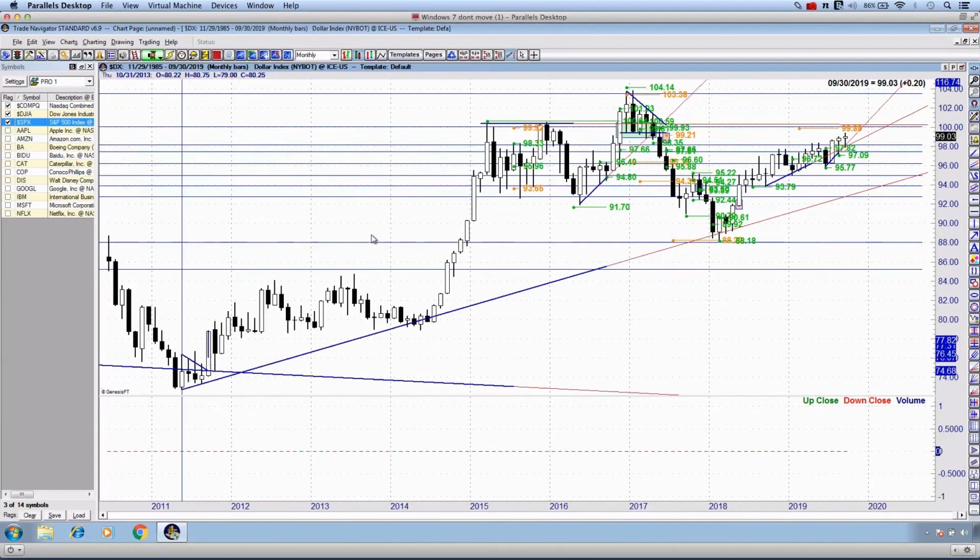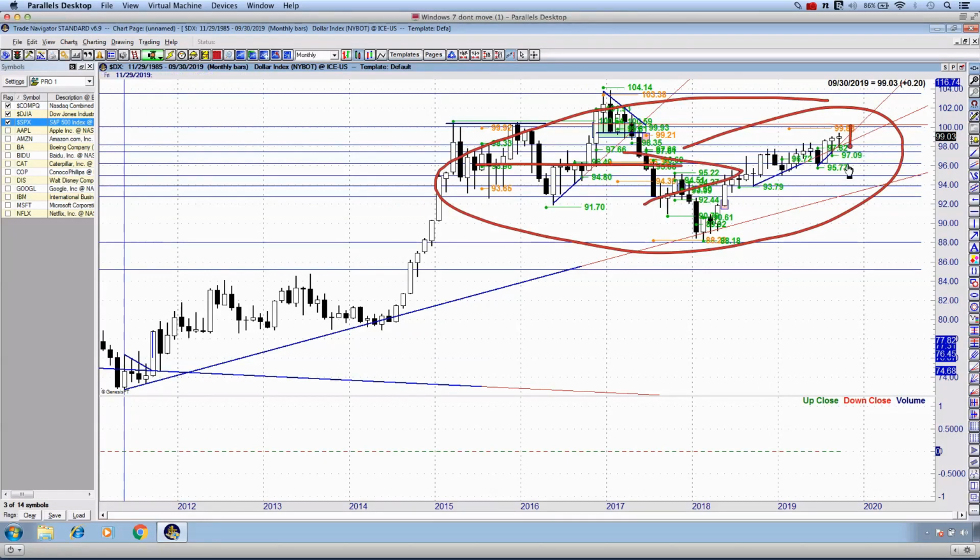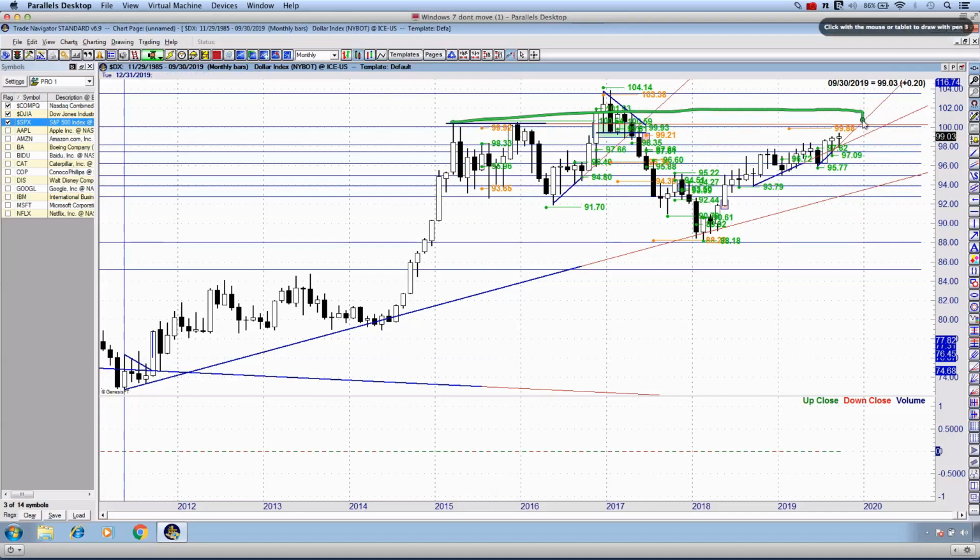And the reason I'm going through this is because even though we have been somewhat in a consolidation from really 2015 onwards through to the current juncture, you could pretty much draw a rectangle around this area. Yes, we have sort of poked our head up above it, and yes, we have poked our head down below it as well.